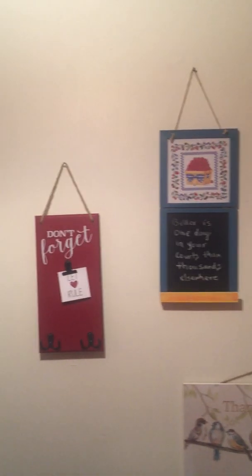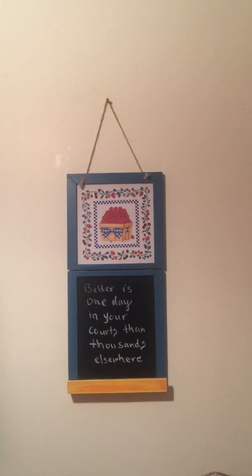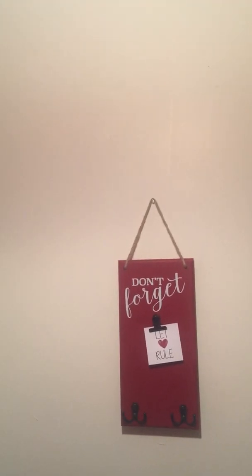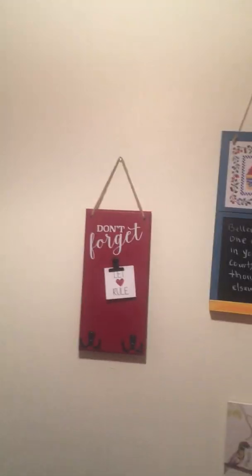These 2 things were from the Family Dollar. This one I bought probably close to a year ago now, has chalk with it. And this one I recently got from Family Dollar. And so I've got those on that wall. Now, as far as my finds, let's see what we got here.